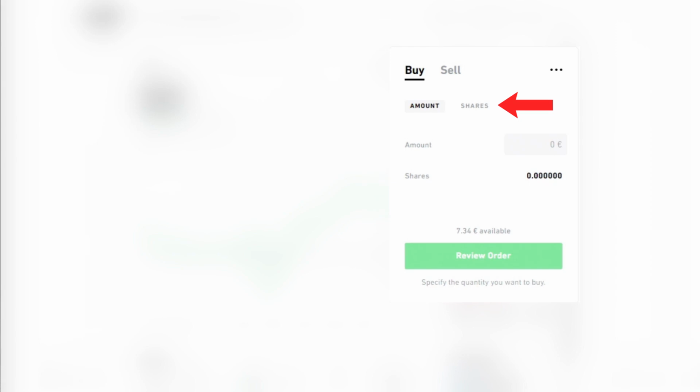My recommendation is that if you don't mind owning fractional shares, you should use the amount option and enter the exact euro amount that you want to invest in the stock. So if I enter 100 euro, you can see that this would buy me this particular number of shares in Amazon. Obviously, if you're investing 100 euro in Amazon every month as part of a savings plan, the amount of shares that you'll get every month will change as the share price changes.